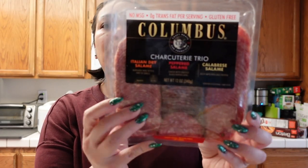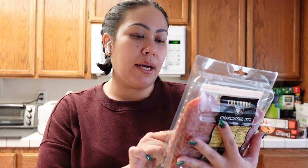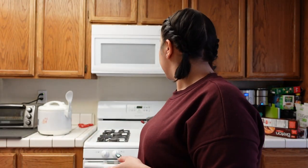So we don't have any other cheeses. We don't have like Gouda or cheddars or anything like that. But I think this is fine. Like, it's only the three of us. We don't need like a huge variety. And then I got this morning at Safeway just a charcuterie trio. It comes with Italian dry salami, peppered salami, and calabrese salami. Is that how you pronounce that word? I don't know. So just a bunch of different salamis.